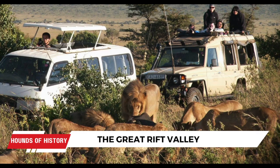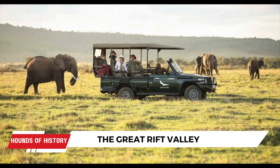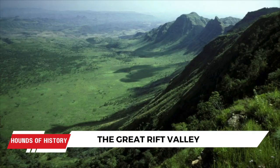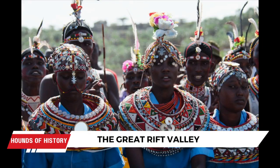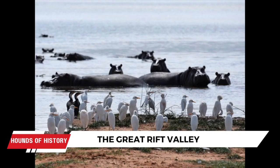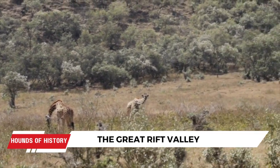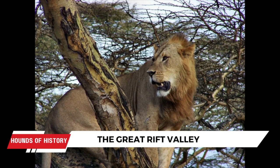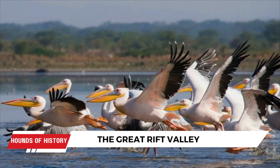Safaris in the Great Rift Valley have traditionally focused on a couple of key lakes and small national parks. However, there is a growing interest in exploring the wider region, which is rich in both natural beauty and cultural diversity. While the wildlife in the Rift Valley may not be as prolific as in other parts of Kenya, it is still home to a diverse range of species, including lions, leopards, rhinos, and an abundance of birdlife.